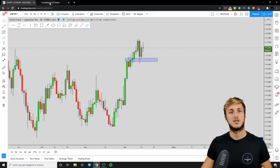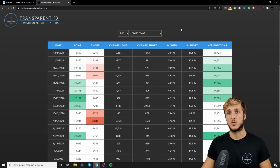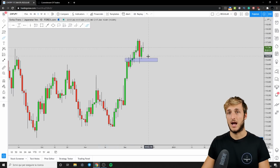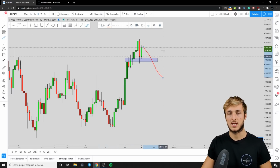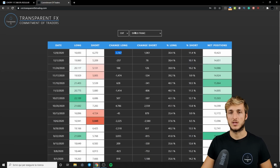Now, before I show you this, let's first go and see what we have from a COT perspective. So commitment of traders, which is what hedge funds are currently doing in the market. And let's see what hedge funds are doing both on the CHF and on the JPY. Now, starting from the CHF, what we can see is that with the last report, hedge funds have opened 1K short positions and closed 3.1K long positions. So in this move to the upside, hedge funds have started adding shorts and closing longs, which is exactly what we would like to see for the move to the downside to happen from a weekly perspective, as we have already seen.